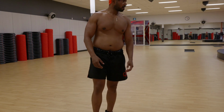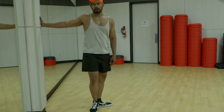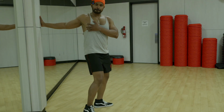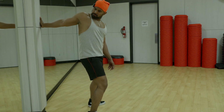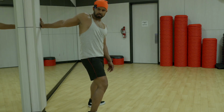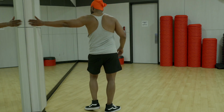Let's do a little bit of stretching. This is a stretch for chest. This is a stretch for chest. So every stretch should be like 20 seconds long. Once you stretch, you have to start counting and count to 20.